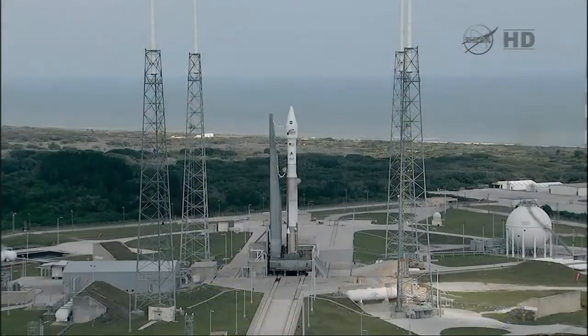Well, Vern, this mission, this launch is a little unusual in what you could sort of call the Colorado connection. Could you tell us a little bit about why this is significant to Colorado? Sure, I'd be happy to.